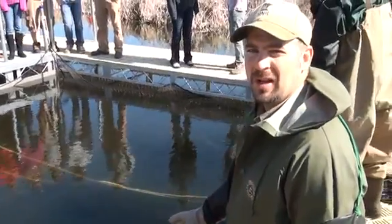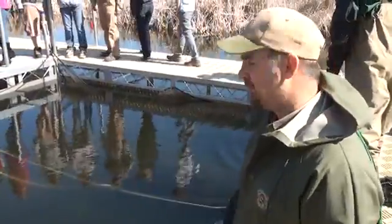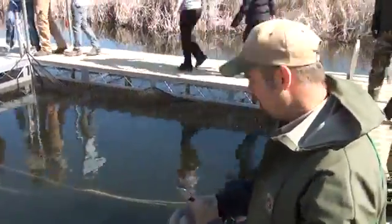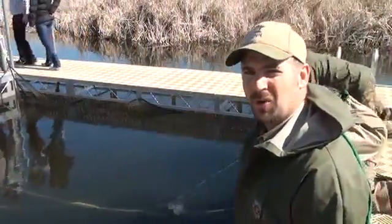These are the fish again that came in last night. We block the river off, and every fish that swims up the river comes into the trap here. So what we're going to do now is crowd the fish to one corner so we can actually go through all the fish.